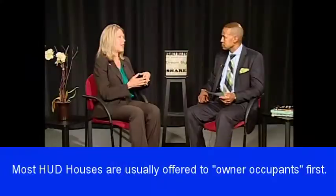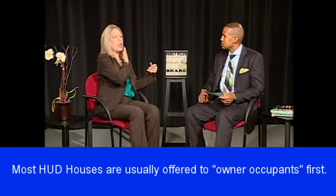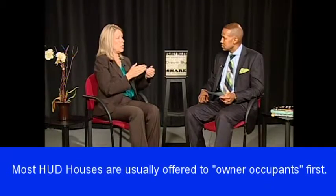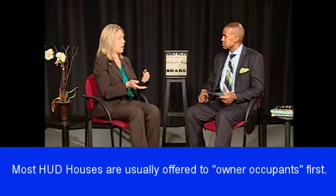Now, if it's a property that has a lot of repair issues, and that may be in excess of $5,000, then HUD calls that an uninsured property. And uninsured means that the first 5 days it's open to owner-occupant offers, and on day 6, investors can come in and make an offer.